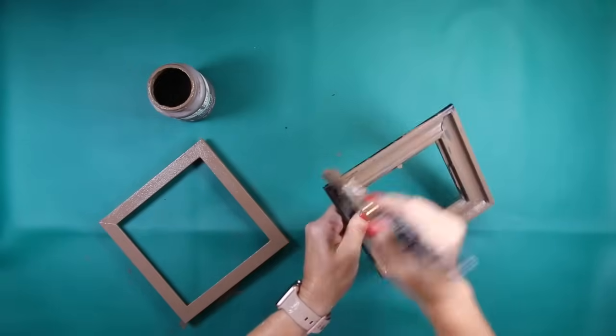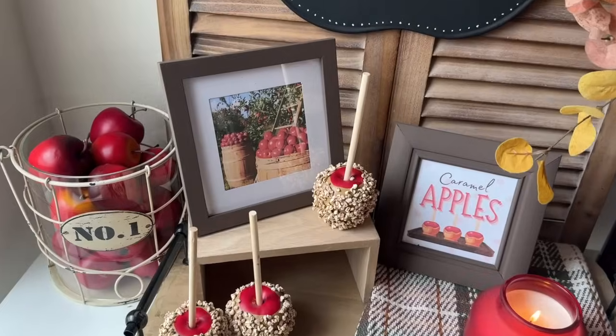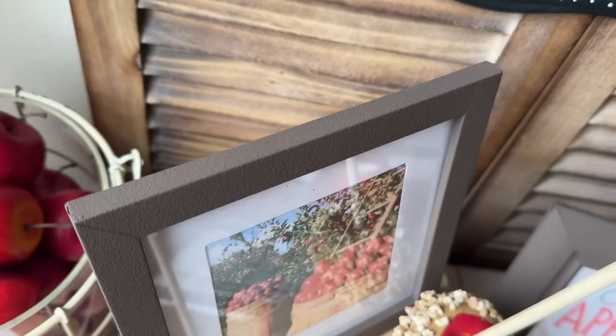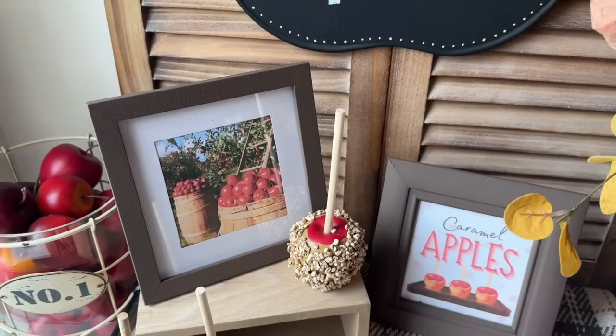I make sure I paint the front and the back, and once they're all dry, you can just pop in your prints and you have yourself a great little way to display whatever prints or photos you want to do. I absolutely love this. Isn't that brown a gorgeous color?